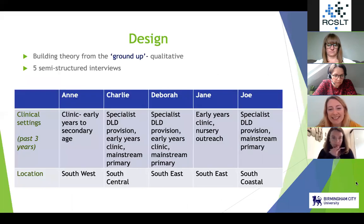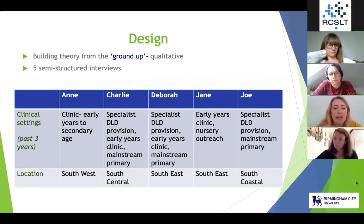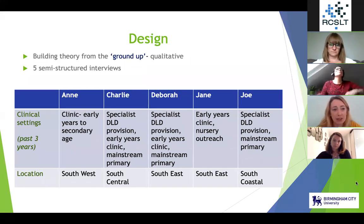Okay, so next slide. It was a qualitative research project. So I interviewed 5 speech and language therapists, all very experienced of working with this client group. And they had a wide range of experience as well. Some of them worked in clinic, some worked in mainstream, some worked in specialist DLD provisions, but more often than not, a lot of them overlapped as well. So I did 5 semi-structured interviews, and then after the interviews, I analysed my data and found themes within the data.